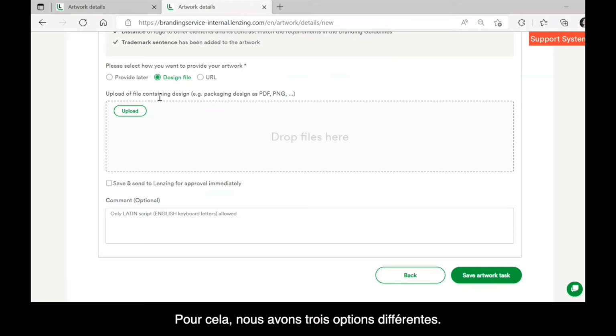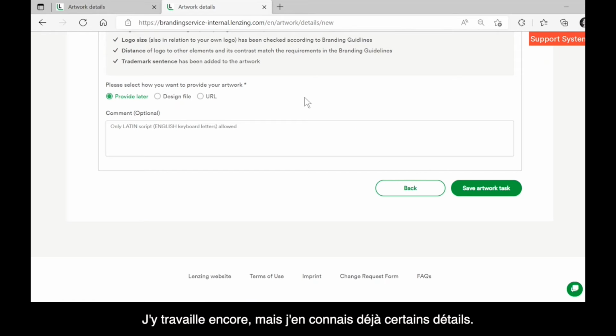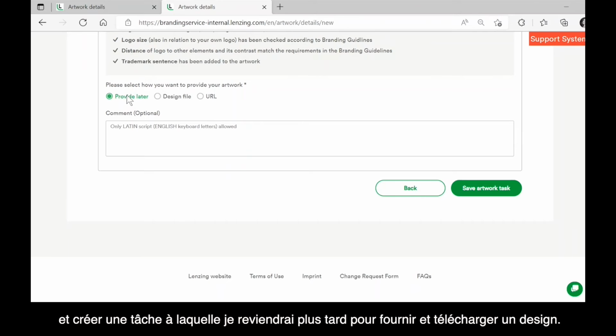For this, we have 3 different options. First one is provide later. So, for example, I don't have a design of my artwork yet. I'm still working on it, but I already know some details of it. I already know a license that I want to link to, but the design is not ready. So I can choose the provide later option and just create a task and come back to it later and provide and upload a design.